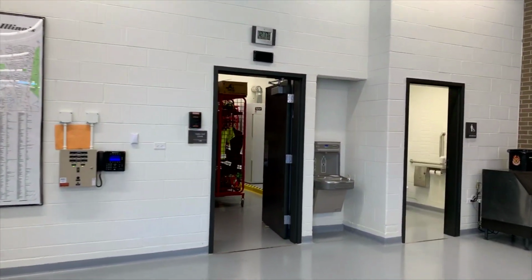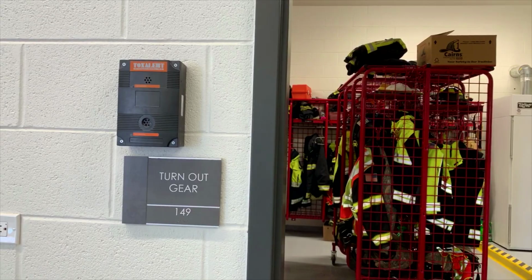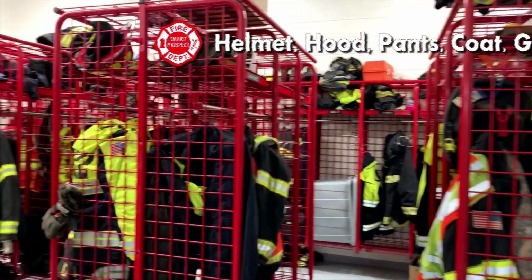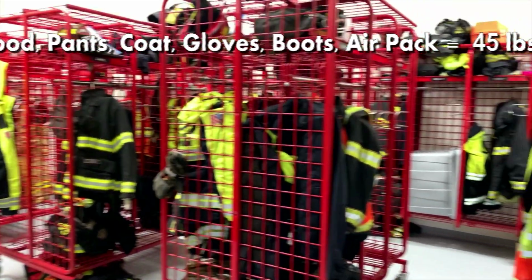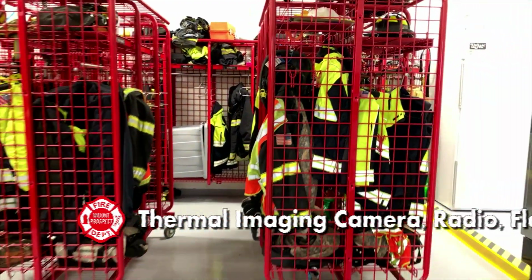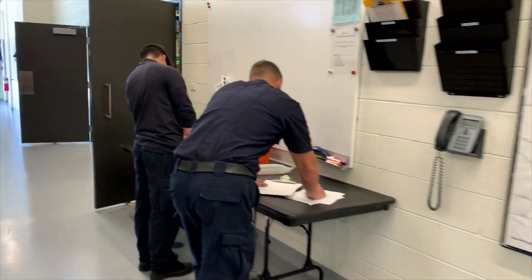A turnout gear room is a convenient space for firefighters to store the heavy firefighting gear required to respond to calls. Basic PPE of a helmet, hood, pants, coat, gloves, boots, and an air pack can weigh as much as 45 pounds. Add a thermal imaging camera, radio, flashlight, and a set of tools, a firefighter can have up to 75 pounds of equipment for a call.